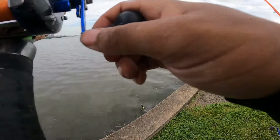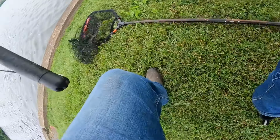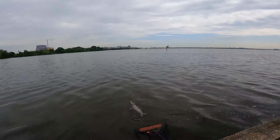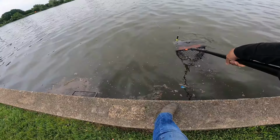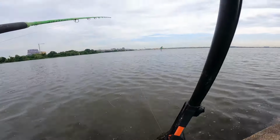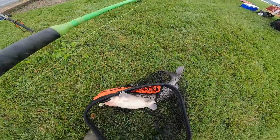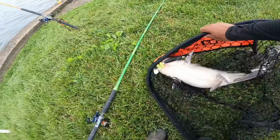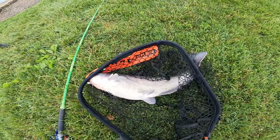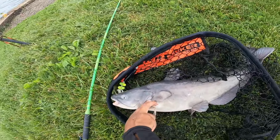See how big he is. Oh yeah, he's net worthy. He's net worthy for sure. All right. Right in the net. Good boy. Swam right in the net. Oh yeah. Woo! Look at him right there, y'all. Check him out. Beautiful blue cat. He's all beat up too. Getting ready to start spawning here. Beautiful fish nonetheless.